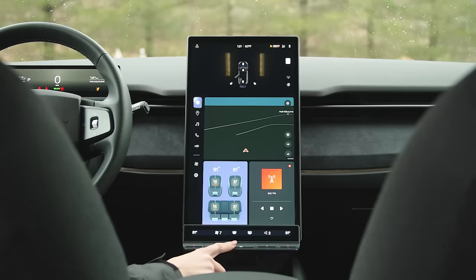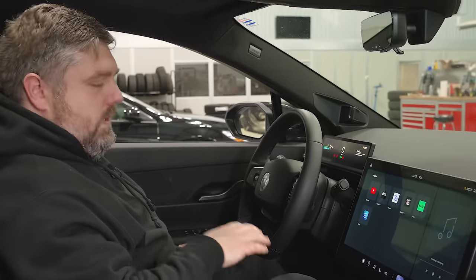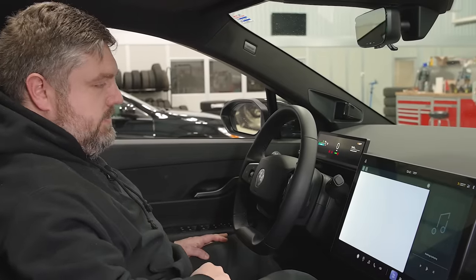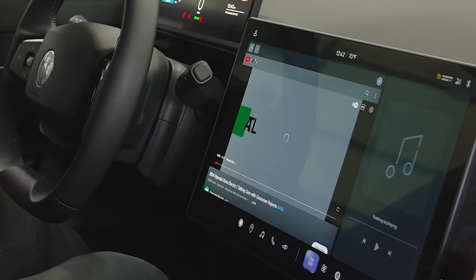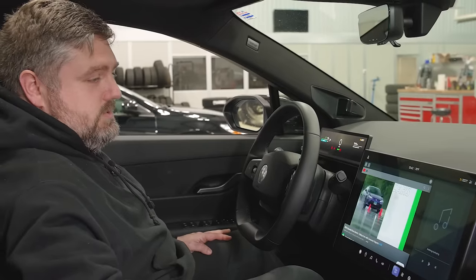But one thing Fisker has done for us here, with the press of a button, we have a really cool feature. The screen rotates into a horizontal screen. When I'm trying to kill some time in the car, maybe I'm DC fast charging, I can jump over to YouTube. I can watch basically whatever I want, including my favorite Talking Cars episode. The only thing I could really use is a taco.